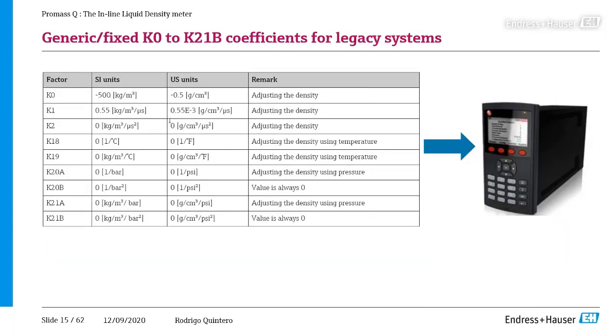So this is pretty much a sample of the generic table that we see as K factors entering the flow computer to do the calculations. You will see here, for example, adjustments on density with different units, density plus temperature, pressure, and so on. This is always embedded into the flow computer for further calculations.